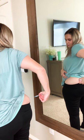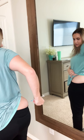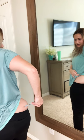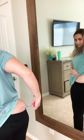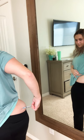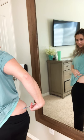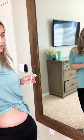Oh, I did this the other night. That is fine. Didn't hurt. It's a smaller needle. There you go. Oh, I chickened out. Oh, crap. Oh god, so thick. Sweating. Dripping out of me.